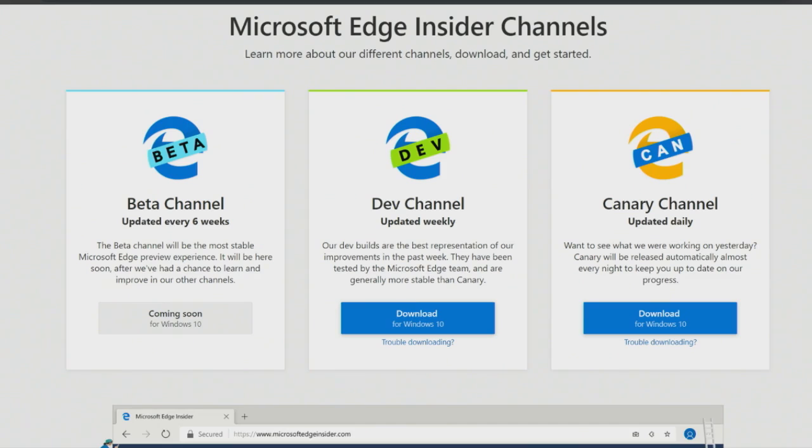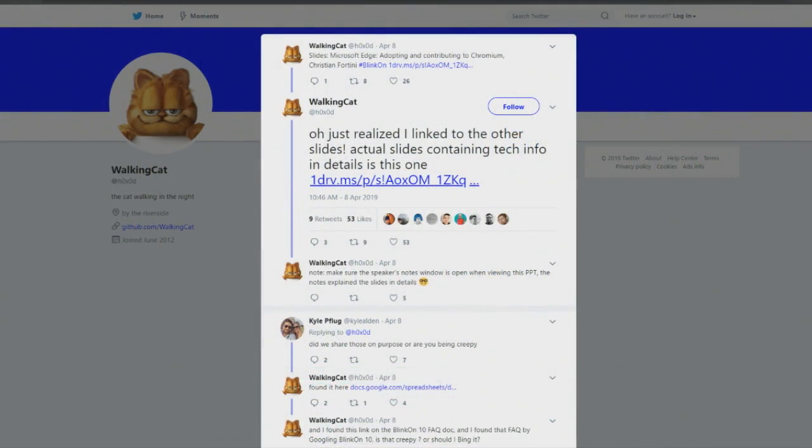Yeah, the other interesting thing that we found out this week, and I thought this was really interesting. So a lot of people say, here's this Chromium-based Edge. It's basically Chrome, right? It's not really different. Well, our friend on Twitter, Walking Cat, found a presentation from a conference happening this week called BlinkOn. This is a presentation from someone at Microsoft who's a distinguished engineer. He has a slide in this deck that says, here are the services we replaced or turned off from Chromium in building Edge. There's 50 plus services. There's a ton of them. And they're replacing a lot of these with their own.